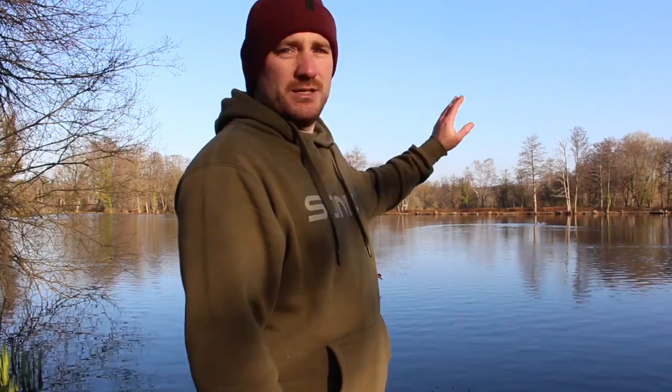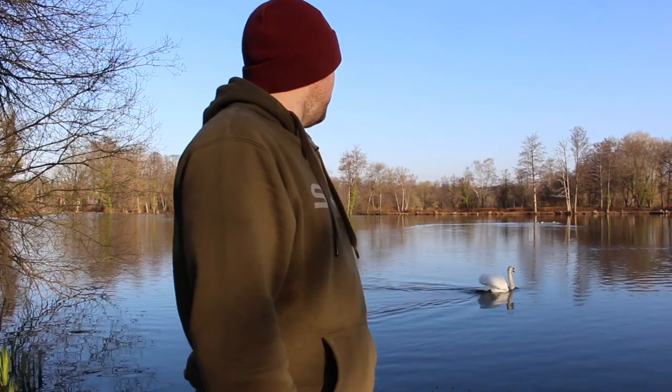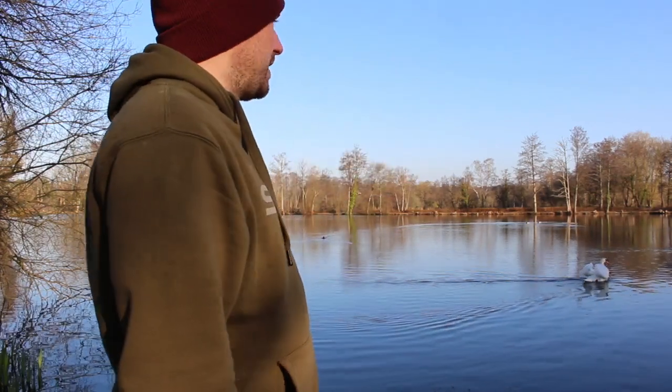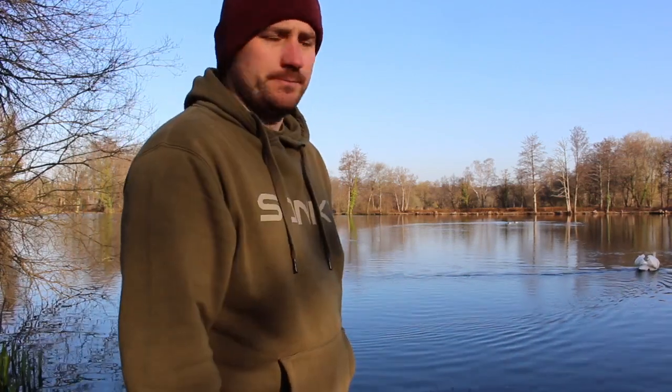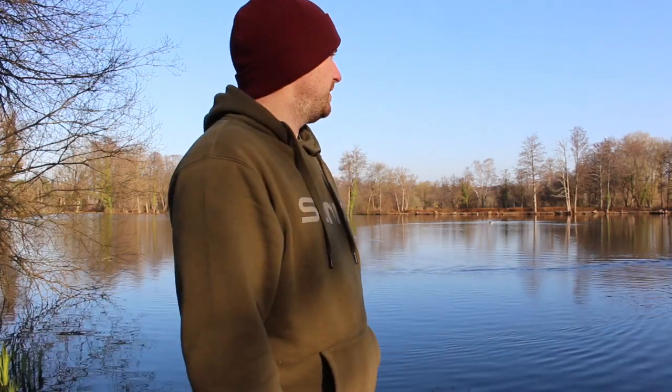That's why I pushed out to the deeper water to avoid the swans. This one here keeps coming in, taking solid bags, off it goes. But what can you do? So I'll see how we get on. Last couple of hours.